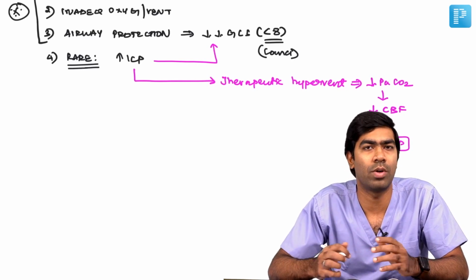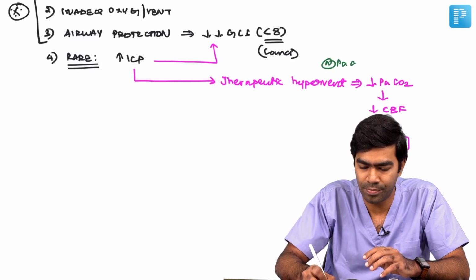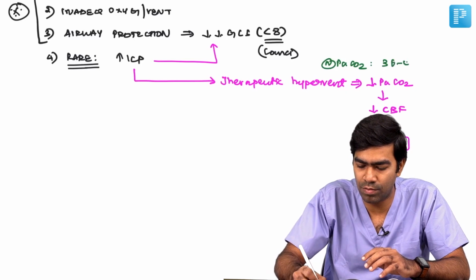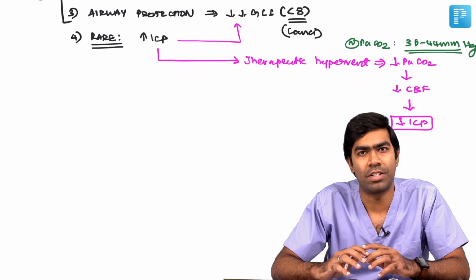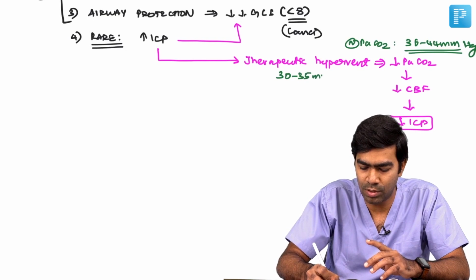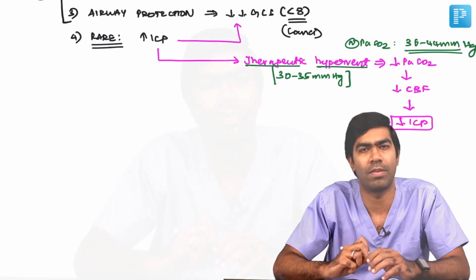But how much you are going to reduce the CO2 is the question. Remember, the normal PaCO2 is somewhere in the range of 36 to 44 millimeters of mercury. We know that. But in therapeutic hyperventilation, you have to keep the CO2 just in the range of 30 to 35 millimeters of mercury. This is the target PaCO2 when you are doing a therapeutic hyperventilation. This is again very important. You just keep it in the mild hypocapnic range.